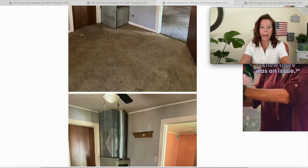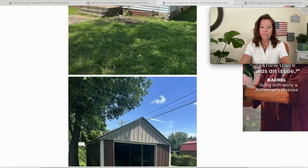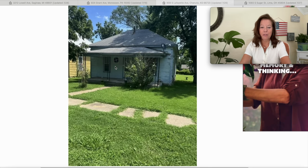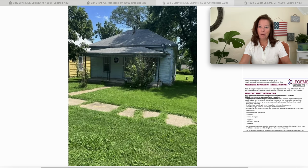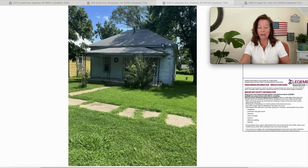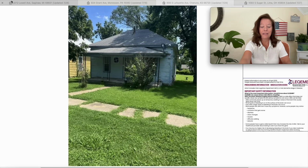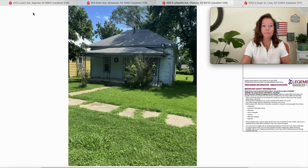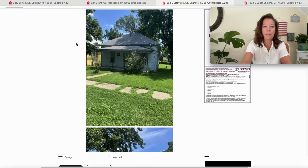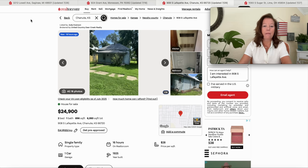And then as we scroll back up, here's the outside. And this is what I did with the exterior. I painted it white and just added some hanging baskets, replaced the front door, and added some fresh landscaping. So that's what the house could look like with a little bit of elbow grease and, of course, a little bit of money, but it's under $25,000 nonetheless. Oops, sorry about that. Got to go back there. And there we go. And this is at South Lafayette Avenue.